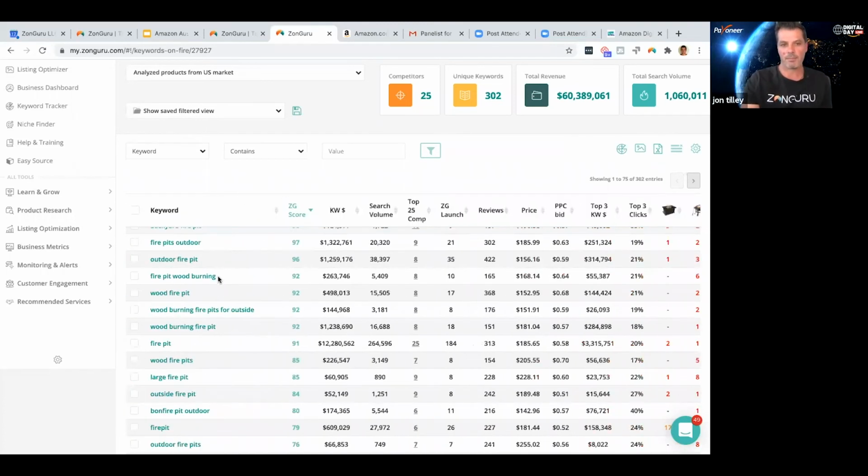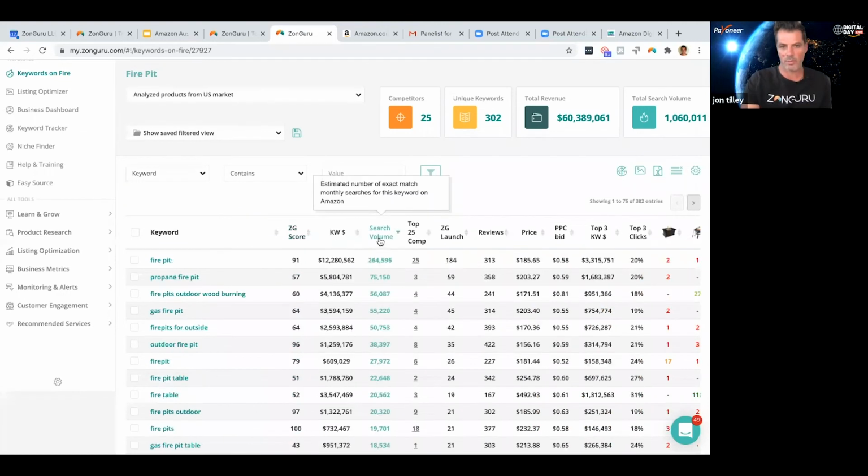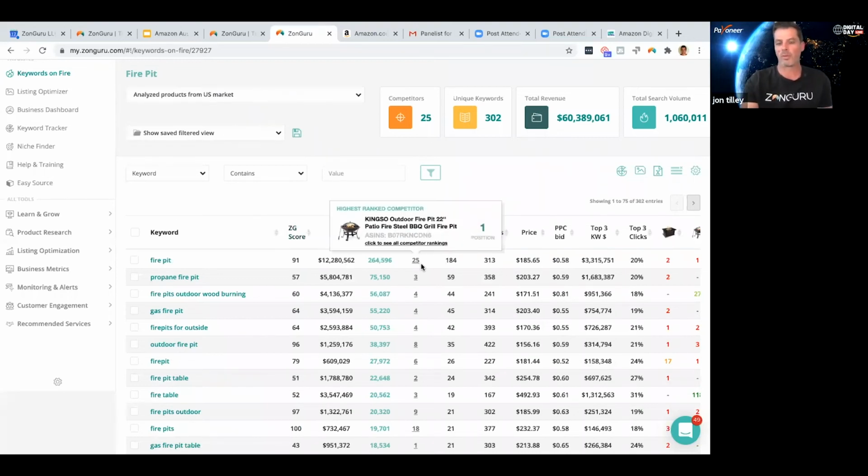So I can just go here and sort by search volume. Fire pits does 12 million. I talked about that earlier. There's 264,000 search volume, and all of the top 25 rank for that word, and I have to do 184 just to get onto page 1. I'm not going to be targeting that keyword in my launch strategy.